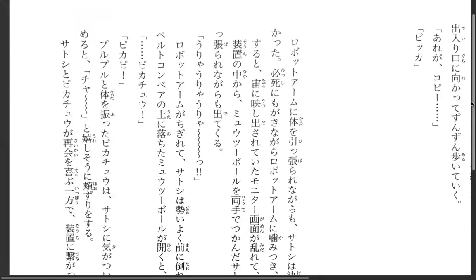That's adorable. Oh, look, Ash is there. I love you. And then, Satoshi ga daki tomeru to, Pikachu wa ureshi so ni hozuri.